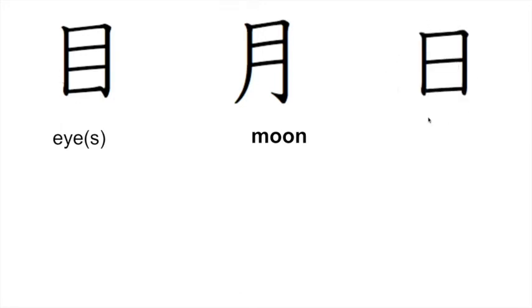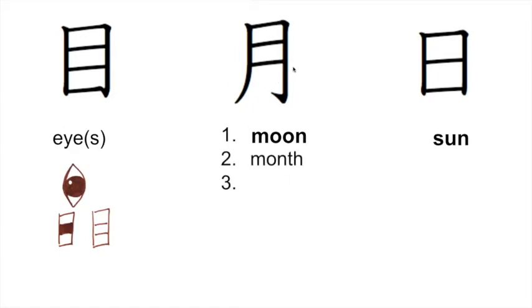So this is the new kanji I want to introduce to you. Don't get it mixed up with these two shapes. Notice there's only one line going across. This one is the sun. So moon and sun, not to be confused with eye. The interesting thing about this kanji is that not only does it mean moon, but it also means month. Because when the moon goes around the earth one time around, 1 month has gone by. So moon and month, even in English, M-O-O-N and M-O-N, the word month comes from the word moon.